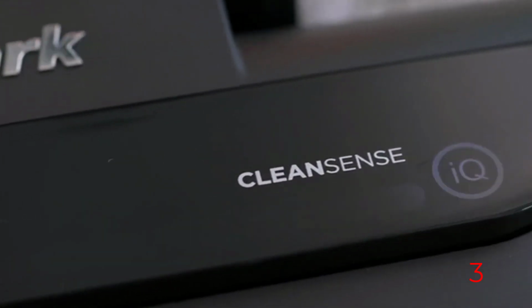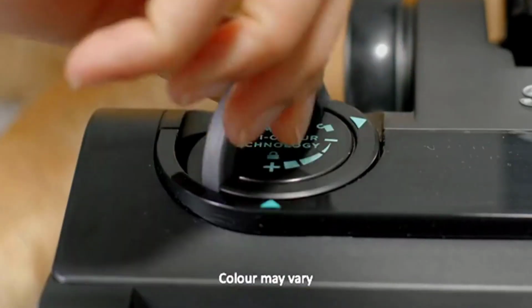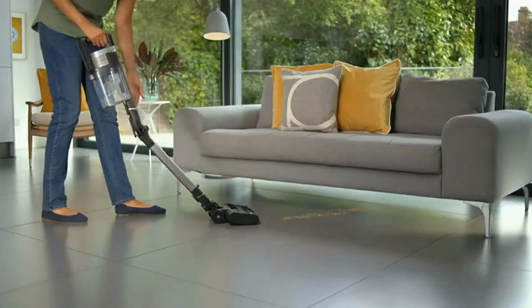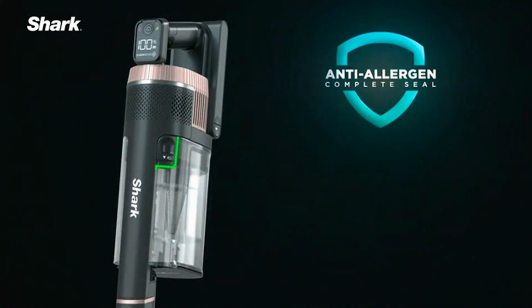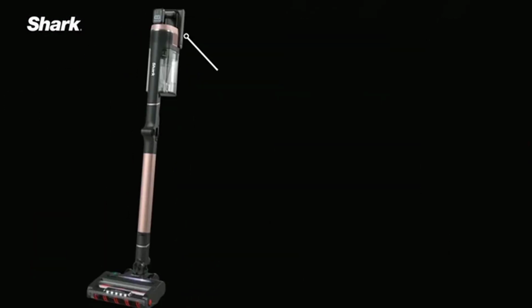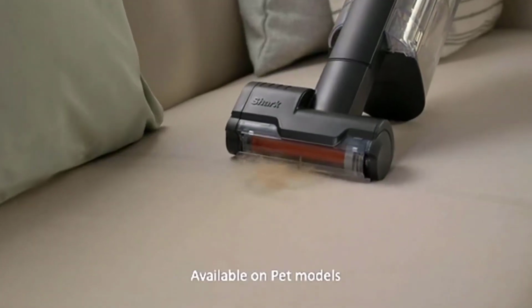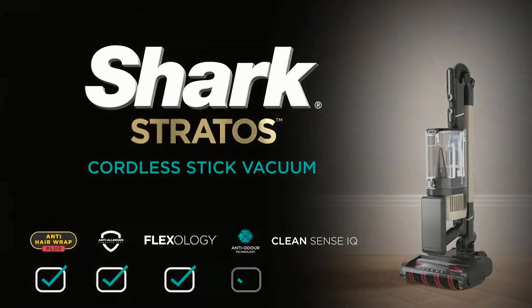I've previously used Shark's Anti-Hair Wrap Cordless Upright Vacuum, and I'd say this new Stratos model is definitely worth the upgrade. Why? Well, the Duoclean, essentially 2 brush rolls in one floor head, is now bigger and more powerful. There's a new anti-odor feature, consisting of replaceable cartridges that slot into the floor head to prevent bad smells in the dust cup. But the most noticeable difference was how much better the anti-hair wrap function is. Both my flatmate and I have long hair which, previously, we'd have to cut out from the brush head every few uses.